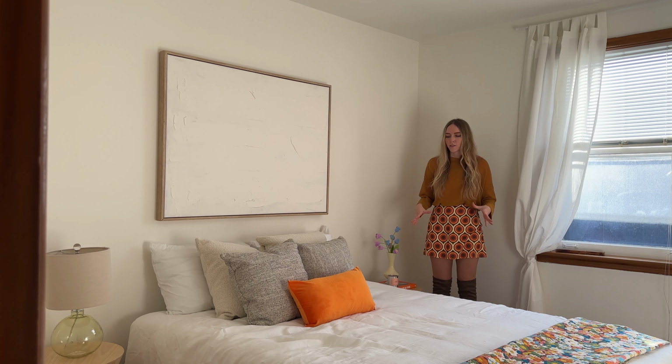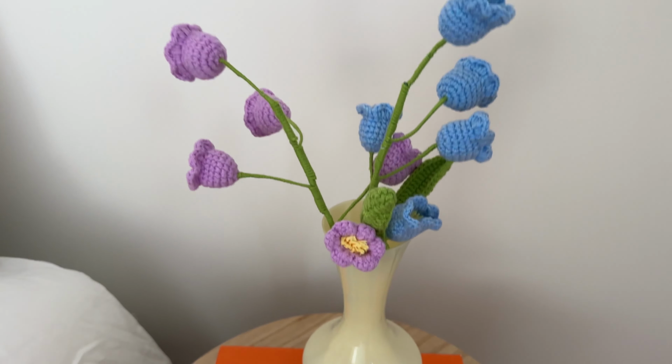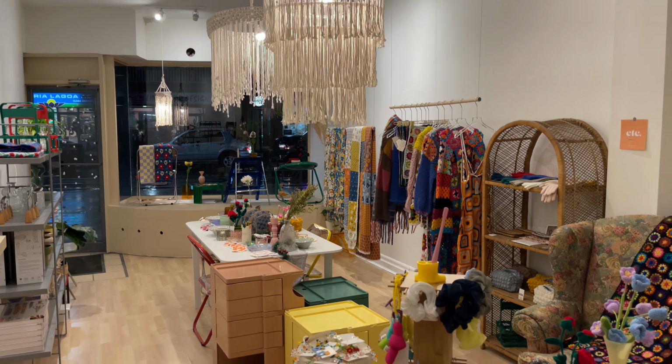I also had a lot of fun in this room, but the moment for me that really helped me tie everything together and realize the vision for this space was finding these crochet flowers. They're from a local Toronto shop on Dundas, I believe, called Etc. Home. And I was just so thrilled to find these.